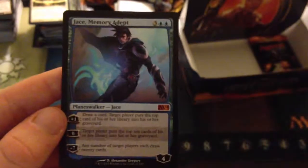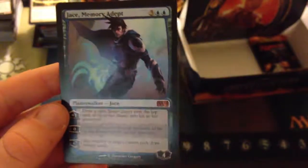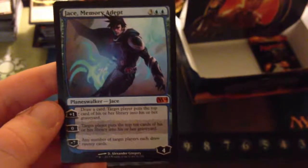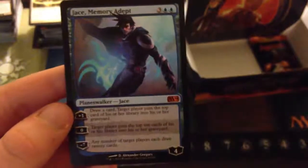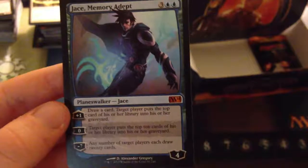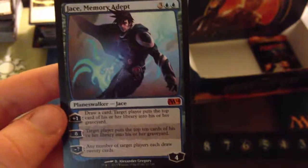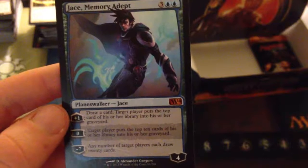So, yeah. Liliana Emblem. Not like I don't have a ton of those from M13. Mountain. Jace, Memory Adept. Counts 5 now, I believe. 5 mythics plus a foil mythic. Double blue and 3. Loyalty of 4. Plus 1, draw a card. Target player puts the top card of his or her library into his or her graveyard. 0, target player puts the top 10 cards of his or her library into his or her graveyard. And -7, any number of target players each draw 20 cards.